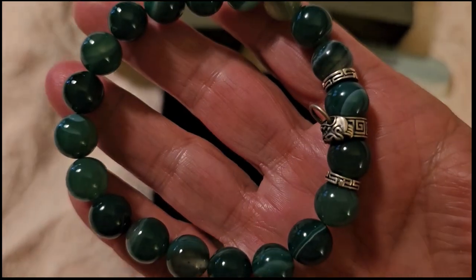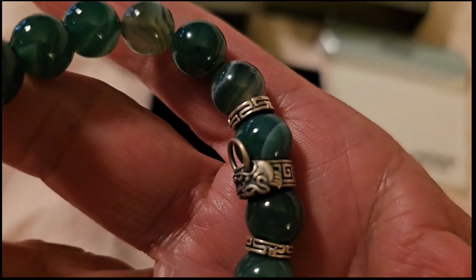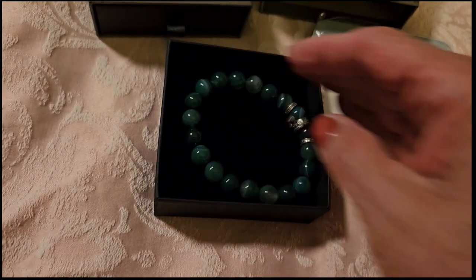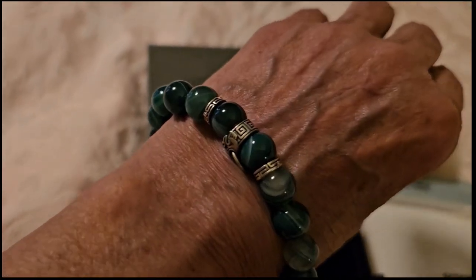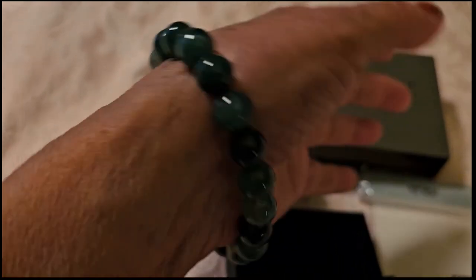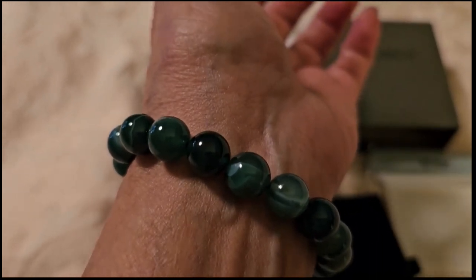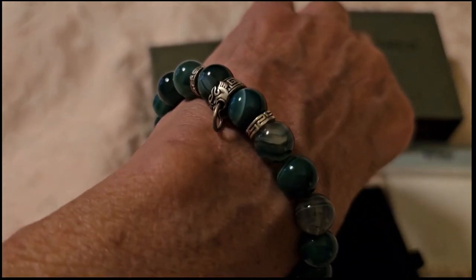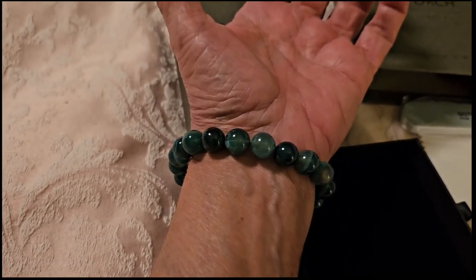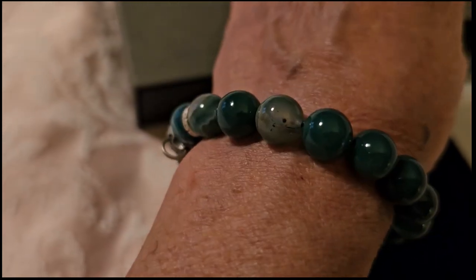I mean, look at how stunning that is. Look at the gorgeous agate beads. And you see the detail? The detail is just beautiful. Let me put it on for you so you could see what it looks like on. So here it is on. Look at that. And there, it's not too heavy, but it's weighty enough so that you can tell it's made so well. Look at the colors and look at the detail.